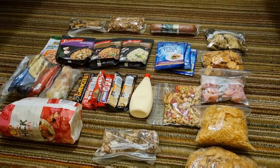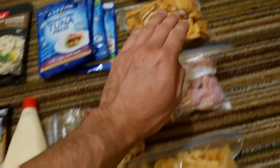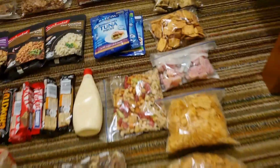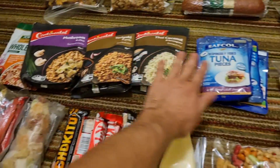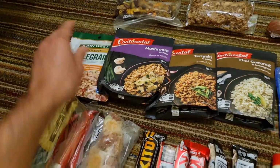So here's this week's resupply. There's nuts, chips, nuts, lollies, chips, seaweed, my favourite. That's all my snacks. And then for dinner, doing these and add some tuna into them. And you can also just do a whole big bag of tuna.